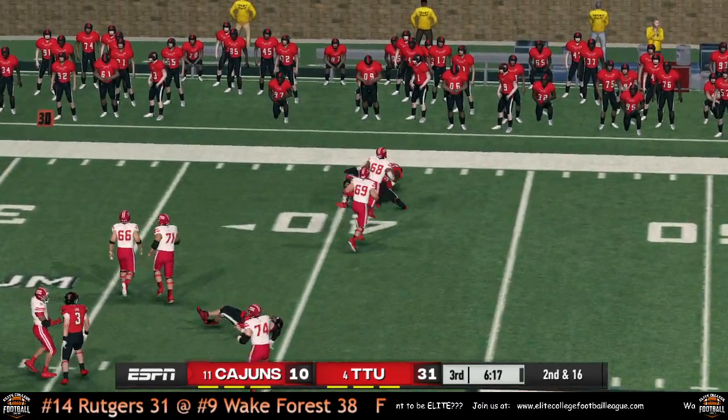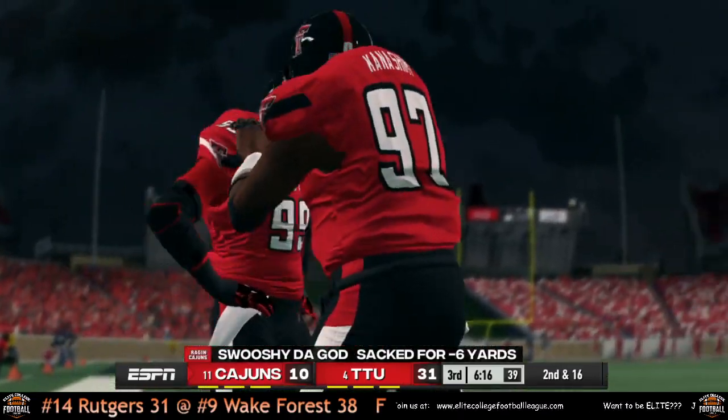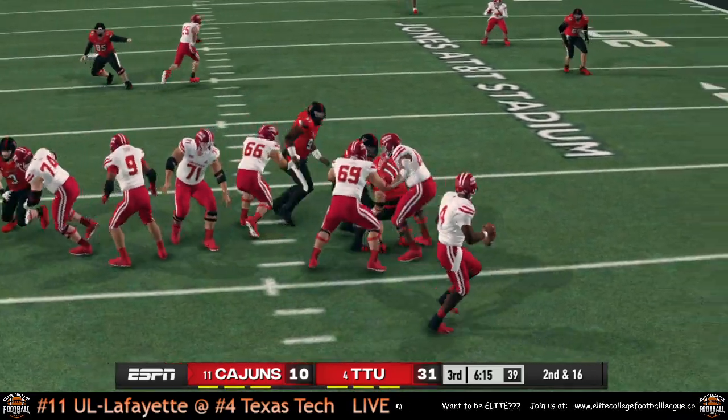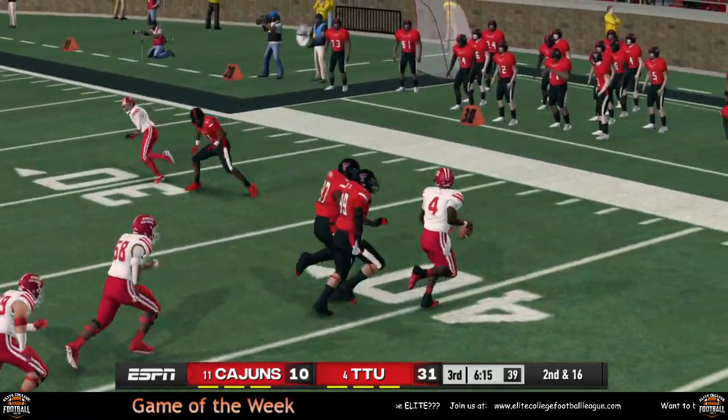He scrambles, and he's sacked. He just blew past the blockers and dragged the quarterback down. Boy, excellent play by the defense here. A few extra seconds, and those receivers might have been open.